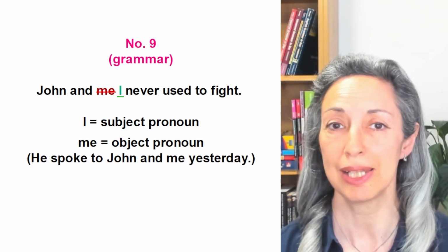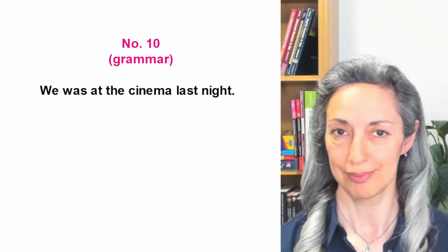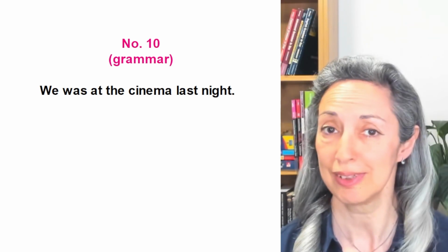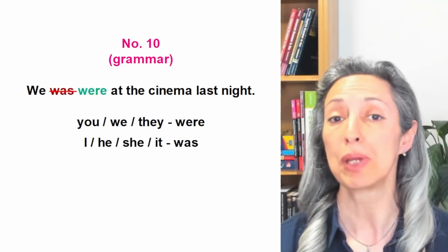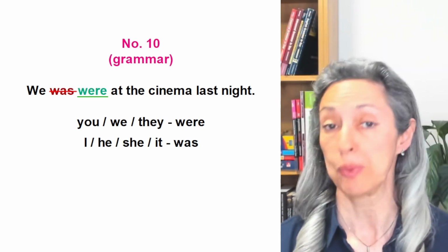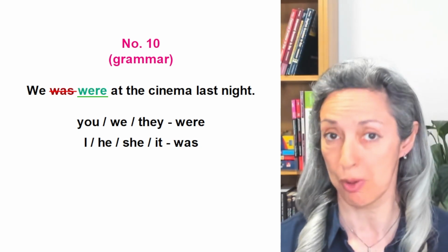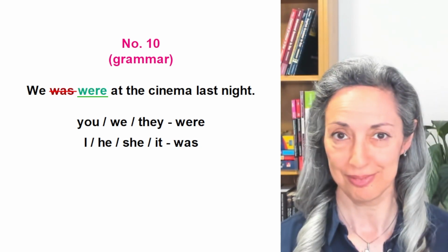And finally, number 10. We was at the cinema last night. I'm sure you spotted and corrected that straight away. It's not we was, but we were. Obviously, you, we, they were, and I, he, she, it was. I was very surprised when I heard some of the native speakers in the area where I live using was for all pronouns. Right, that's the end of the lesson.